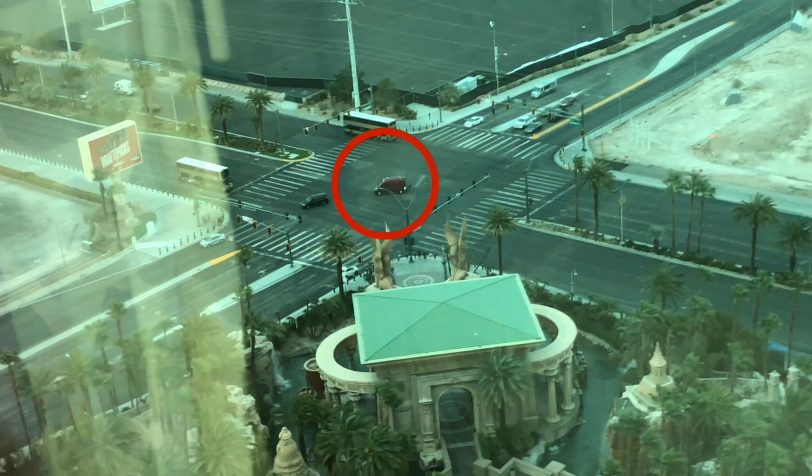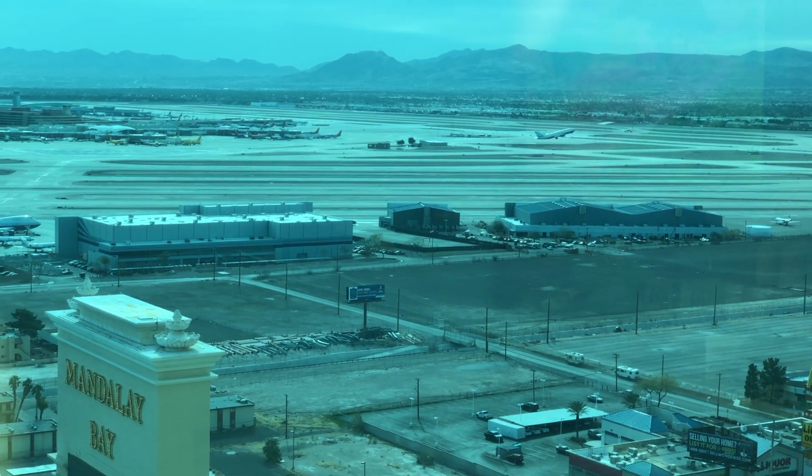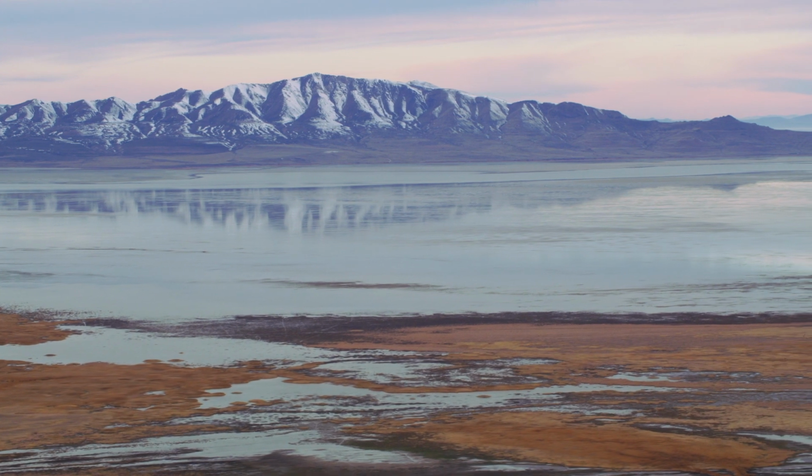You have to park really far away as it is considered oversized and can't be parked in most hotels' main parking lots. Then we took the van and traveled the long journey back to Salt Lake City, where we returned the van and flew back home.